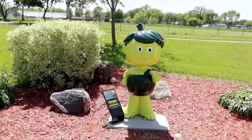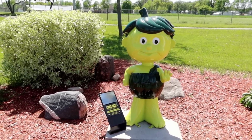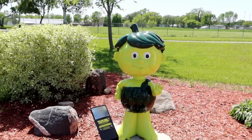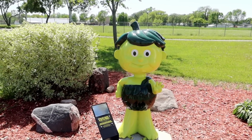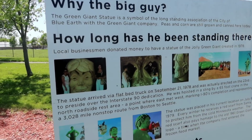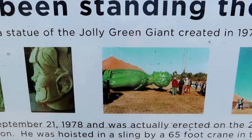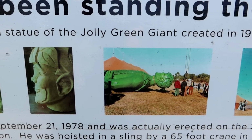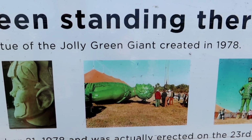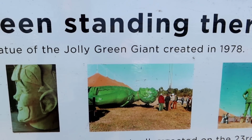And Katie and I noticed that there are several sprouts, as you saw from the intro of our video, all over this town. They're all painted a little differently. We'll show you a couple of them on our way out. It says the statue arrived in a flatbed truck September 21st, 1978. Look at him there. Was erected on the 23rd to preside over the Interstate 90 dedication. Hoisted in a sling by a 65 foot tall crane. That is very cool.